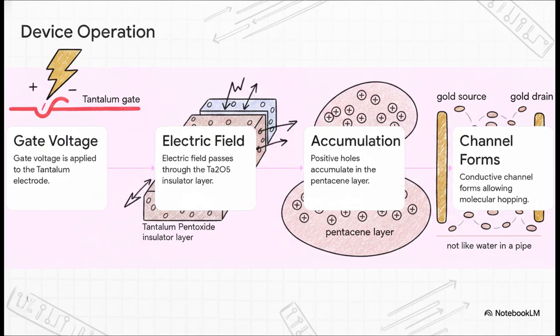Now, as we established earlier, they don't flow in a continuous stream like they do in a rigid MOSFET. Rather, the current hops across the conjugated molecules like stepping stones in a river. That molecular hopping represents our transistors switching on, literally processing data right on a substrate that could be bending around your wrist at that exact moment.